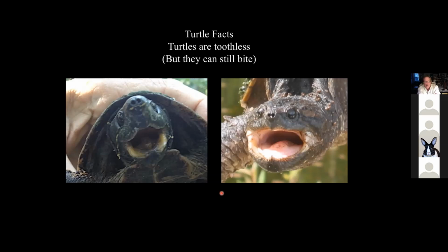But it would have to be a pretty wimpy broomstick for a snapping turtle to bite through it. That said, our flesh on a finger is pretty wimpy. And so I have seen researchers taking snapping turtles out of traps and not paying attention to where all their heads were, and bites that they have received on their fingers. And they were nasty bites. They didn't go through the bone, but they went to the bone.